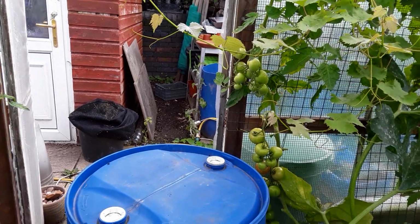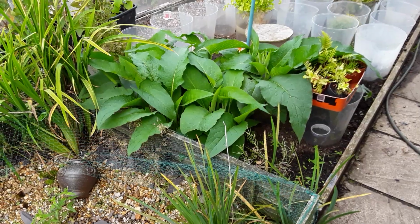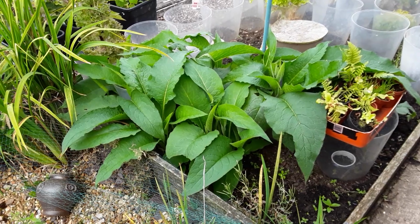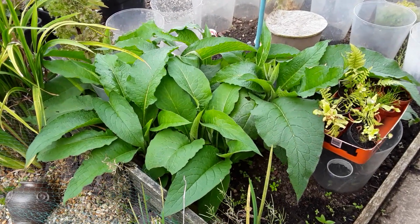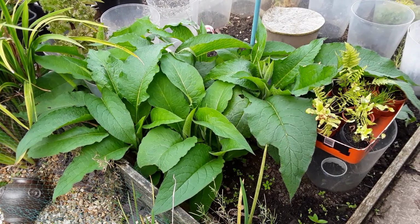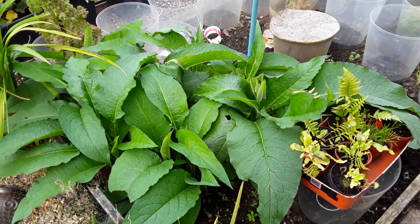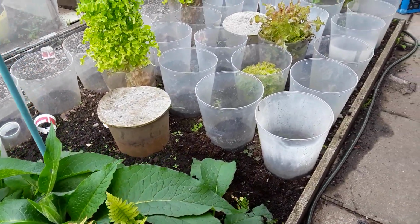Let's have a little look outside. I'm not showing you the mess. One of my mistakes was moving the comfrey to the new allotment. And this is, as one viewer commented, struggling to get rid of it. I haven't started digging it out yet, but if you ever plant comfrey, make sure it's in the right place and you're not going to move it.